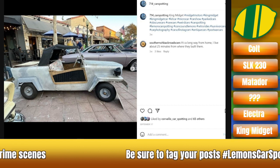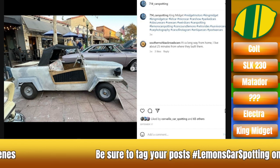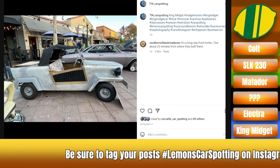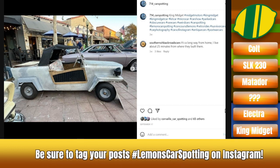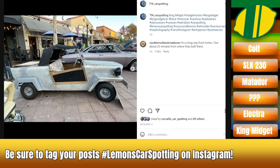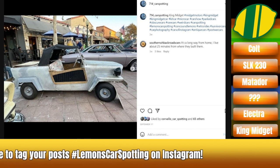Yeah. Well, one of the comments is from Southern Ohio Backroads Cars, who said, I live 25 minutes from where they built them and it's a long way from home. So we're all talking about Ohio here. He's just making the point elsewhere in Ohio is too far for this thing to have traveled. Yeah. Everywhere is far from home in a King Midget.